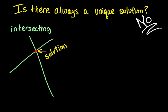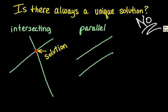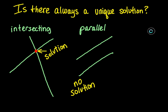And that single unique solution is where the two lines cross. Okay? Now, here's another possibility if I have two lines. They could not cross at all. We call those parallel lines. If my lines are parallel and they don't cross at all, then there's no solution.